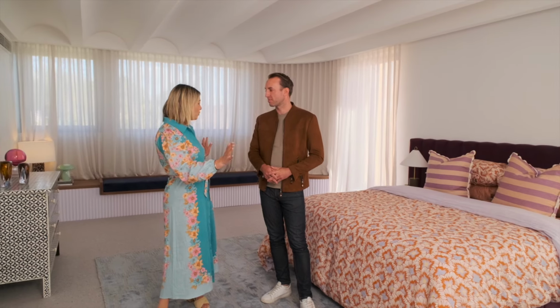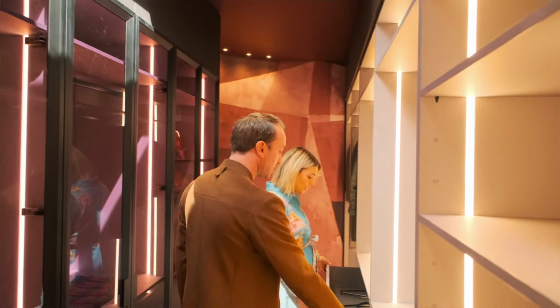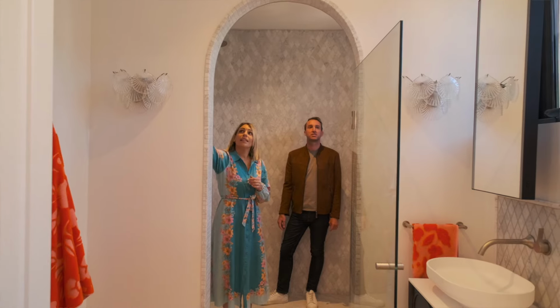The scale of the room is huge. I'm obsessed with the robe. I think the robe, they've hit the nail on the head with that. It ticks all the boxes, and I think that bathroom is really stunning.